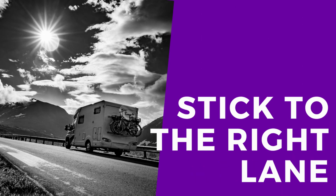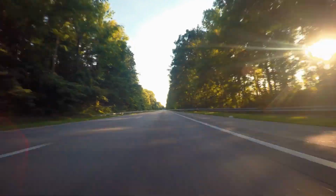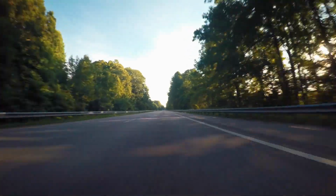The next tip is obvious to most, but not always to those who need to hear it. With 2 lanes of forward travel, stick to the right lane. The right lane allows you space to figure out width and lane position since you have the shoulder on your right-hand side.